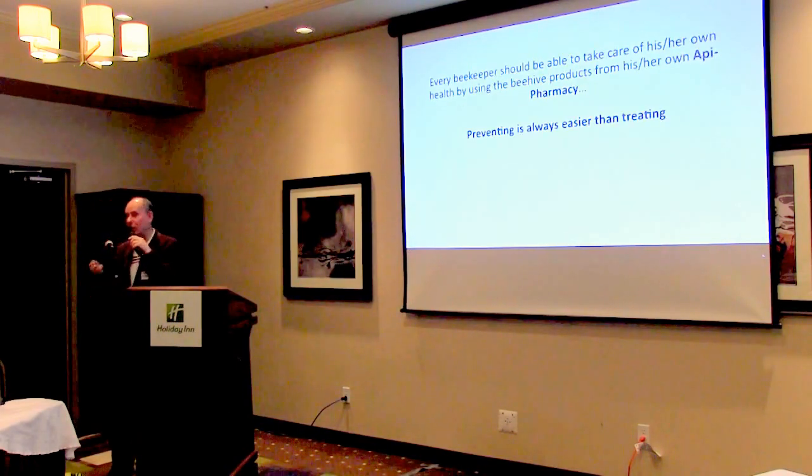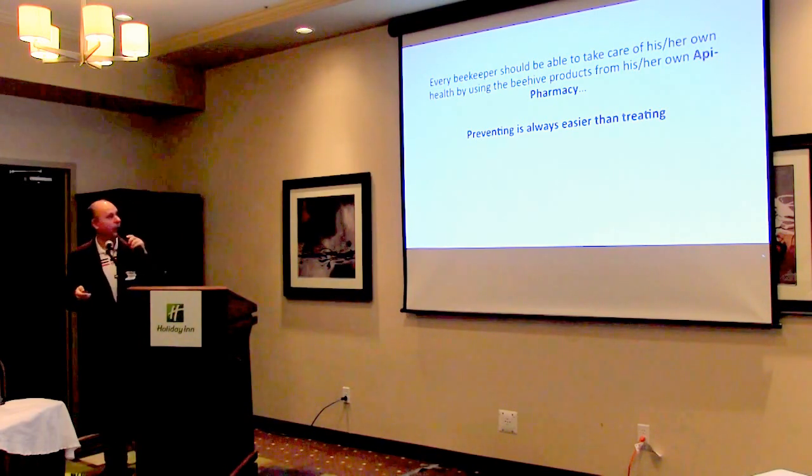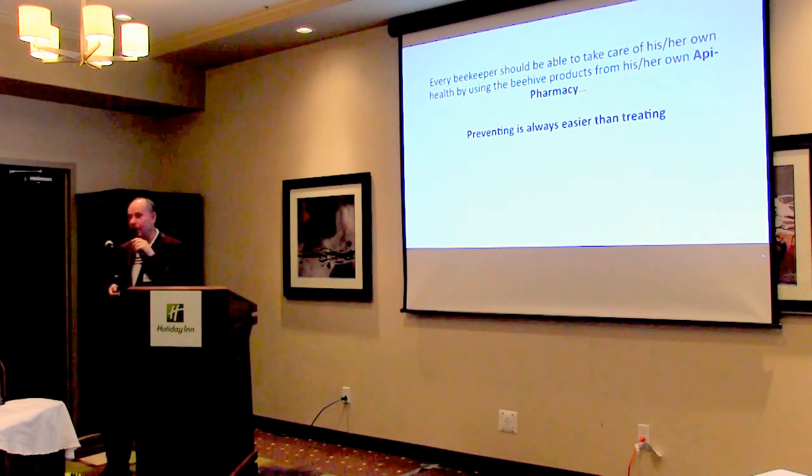Here is the idea that your own beehives are at the same time a good api pharmacy. So it's good not to go to the pharmacy at the corner. Just go into your bee yard and get the bee products there, good quality, clean, rich in good substances. Prevention is always easier than treating, and my advice to you is to use the beehive products as much as possible daily, with small pauses, small breaks, because this will prevent many diseases in the future.